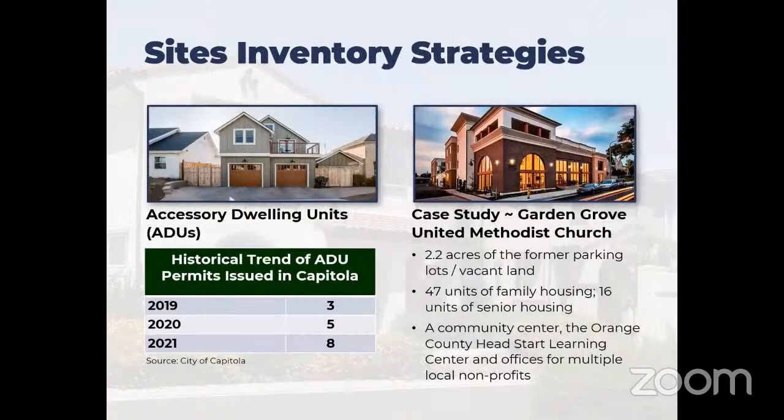So when we're looking at the sites inventory, certainly one strategy is to look at your ADUs. Now, unfortunately, at this point, we're seeing an increase in your ADU trend, but it's not increasing at a very high rate yet. But we are able to project based on the trend. Currently, we can project how many ADUs you can achieve over the next 8 years. So we can assume some housing production as ADUs in the future.